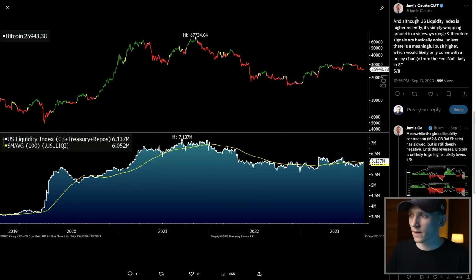You can see, according to the analyst, Jamie Coots from Bloomberg here, although the US liquidity index is a little bit higher recently, it's simply whipping around in a sideways range, and therefore signals are basically noise. Unless there is a meaningful push higher, which would likely come with a policy change from the Fed, not likely in the short term. What's he saying?